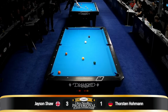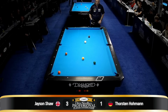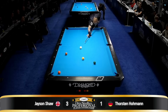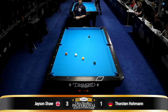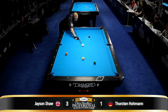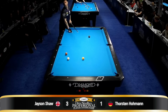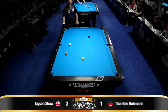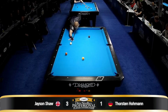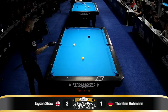And it's going to leave Mr. Shaw open. Try to steal another rack off of Thorsten. Looking to make this score 4-1 right now. Jayson softly plays 5 into the corner, out for the 6. Ace of 7 in. Looking to take a 4-1 lead.